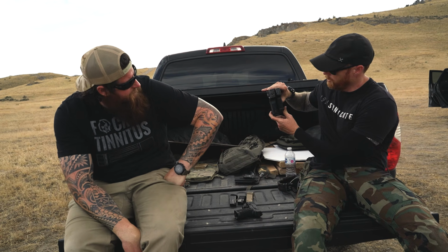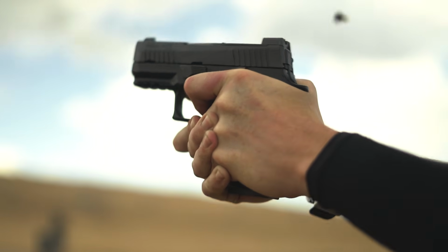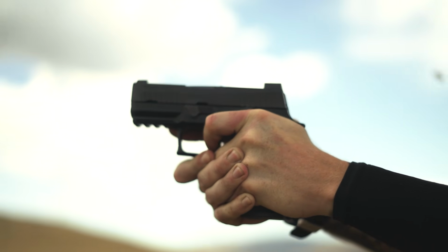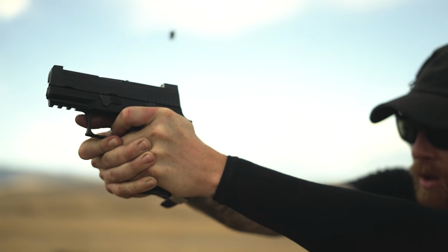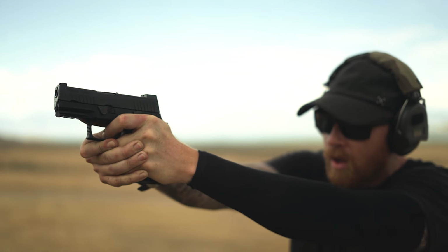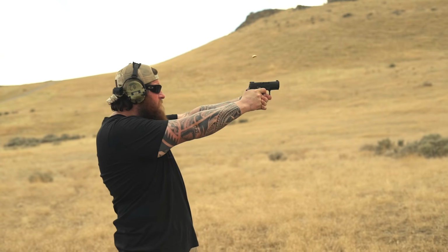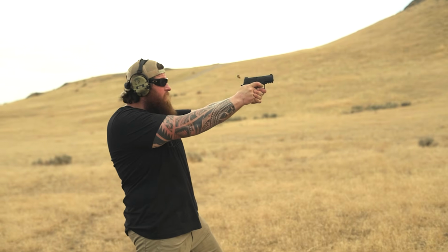Yeah. So you're looking at a pretty decent chunk in terms of concealability difference. Could you conceal both? Yes, of course. But again, you've got a double stack, and in this you've got kind of a hybrid between a single and a double stack, supposedly called a staggered stack. Yeah. But what's interesting is, of course, you can take that 365 XL and throw in factory 15 round mags. Yep.